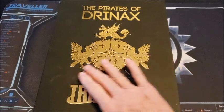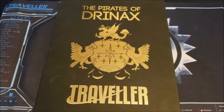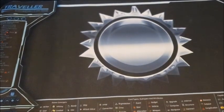I recommend the box version if you can get it, but if you can't, even the PDF is definitely worth reading. I really enjoy the Pirates of Drinax as a sandbox and as just the overall setting. So coming out of this one, this guy's heavy.